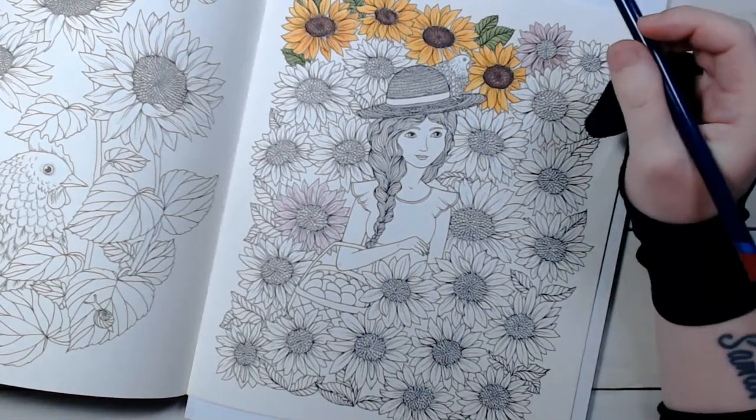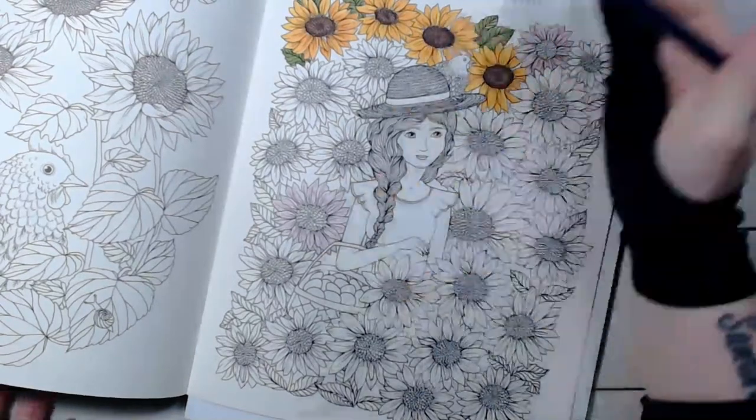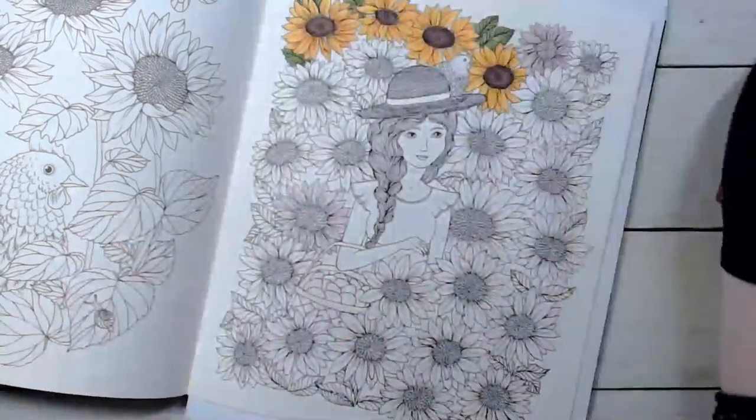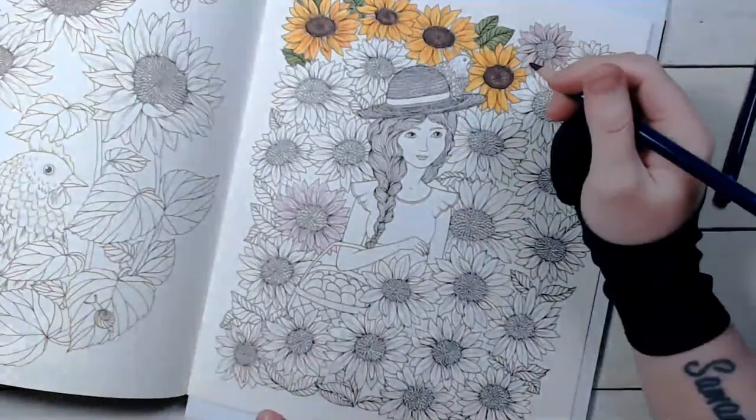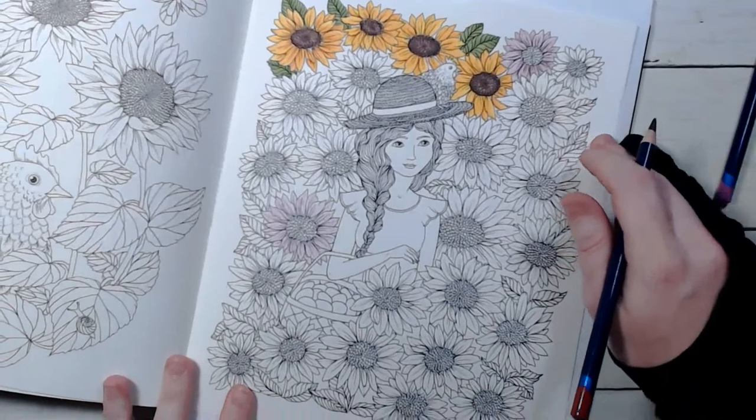Oh, yeah, we could do that, too. No, I'm just doing this one. This one here. This one. Yeah, I already did the one pink up here.